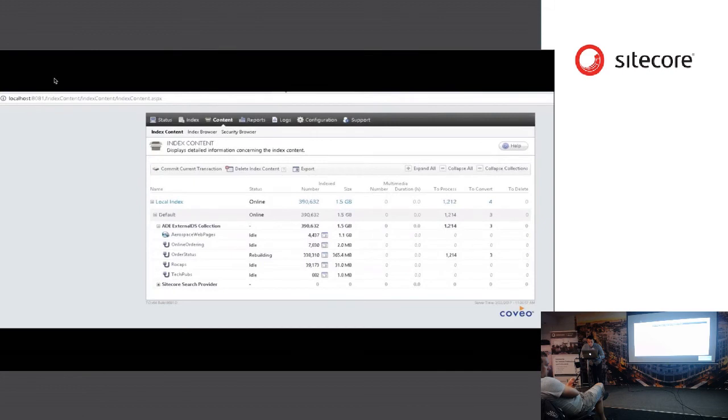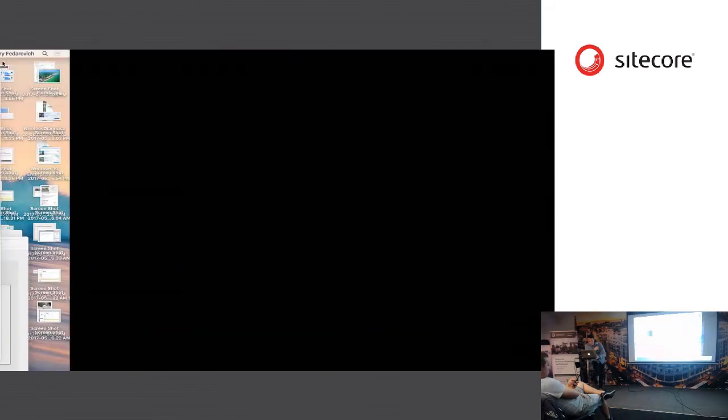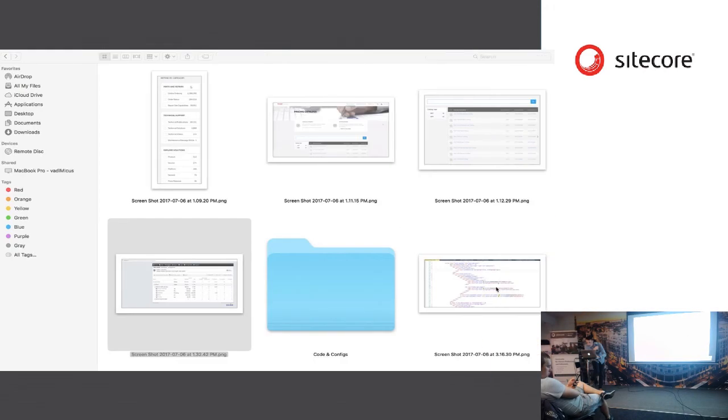So this is an example from our QA instance, as it's not real production-level data. And you see that it has the Sitecore search provider and it has external data source collections, aerospace web pages related to the external marketing website which we are crawling, and others are related to the databases and Salesforce. Okay, last one.